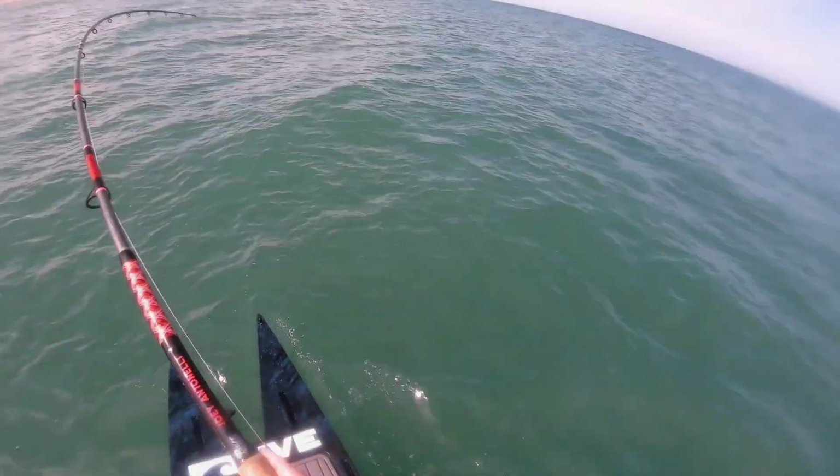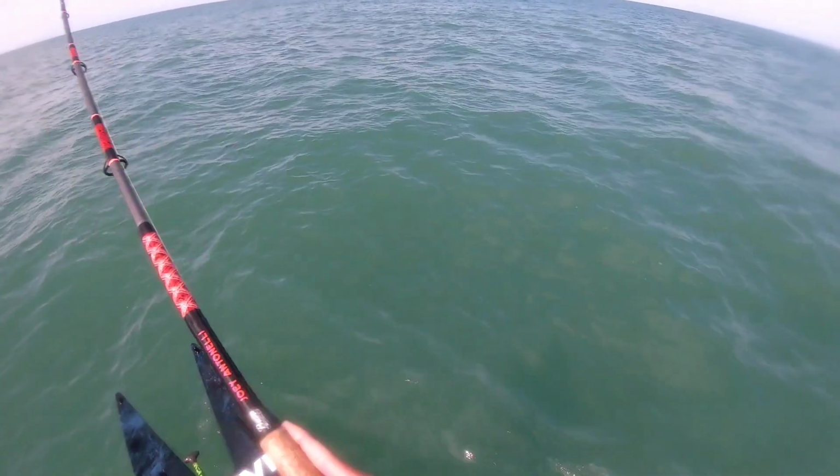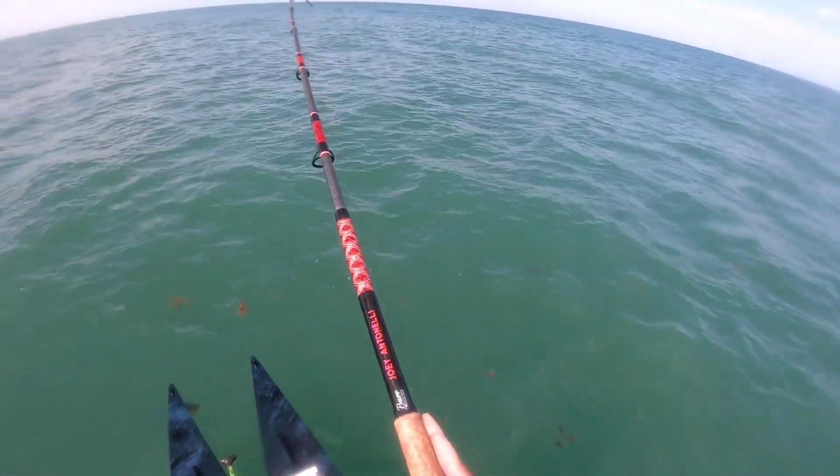Let's go fishing. But I did see some jacks go flying by me. I just pitched the bait out in front of them and they slammed it. Nice jacks, like 10 pound jacks.